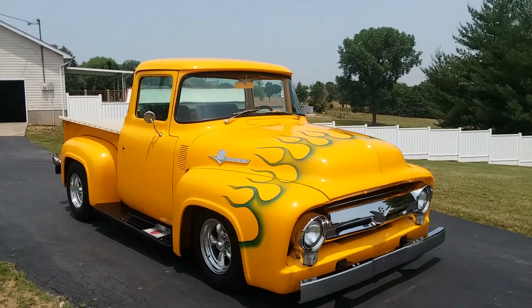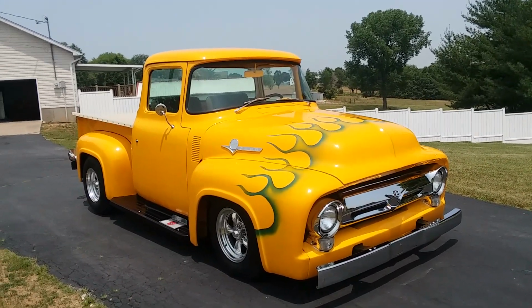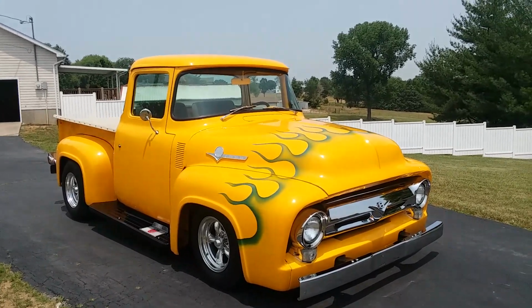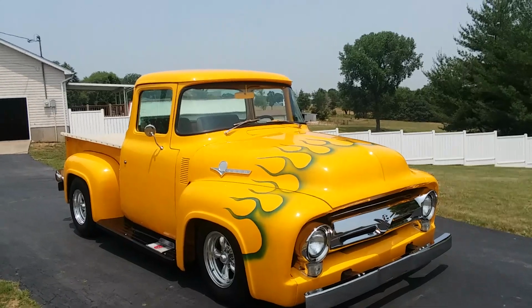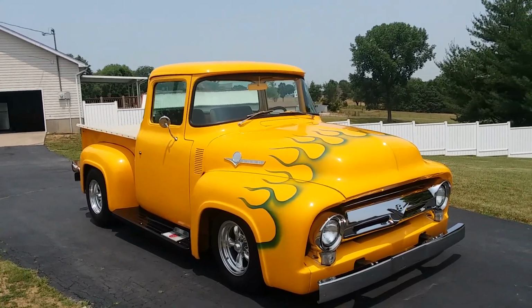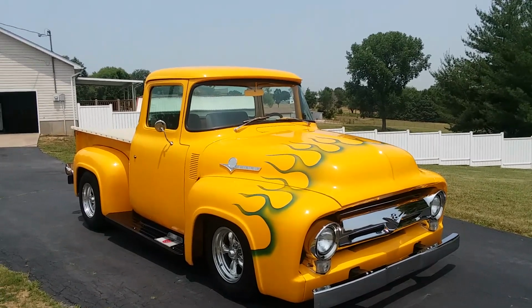C4 automatic transmission. It is highway friendly, so the rear gear must be a 3 series carrier, because it's not turning, you can't hear the motor revving driving it down the road. I've actually driven it around quite a bit today, and the truck drives awesome.